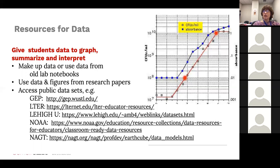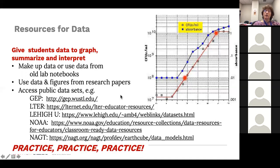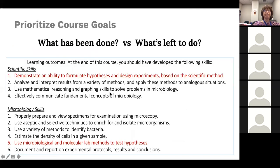Other questions or comments or resources that people know about? All right, and again, practice, practice, practice. So whenever something is new for them, the more they can do it before the assessment, and the more opportunities you can provide for support of that, the better.